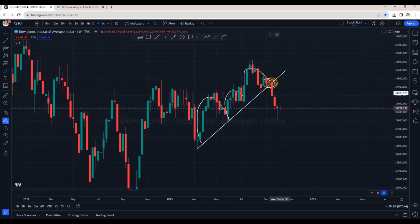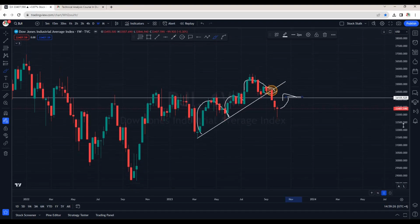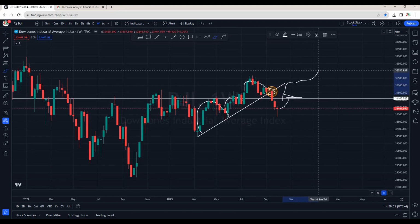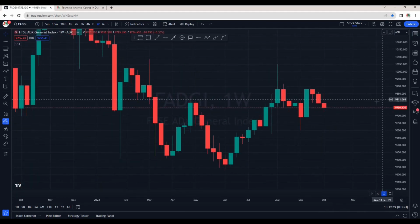Some buying momentum is seen, as I just mentioned, on the daily chart as well, but nothing confirmed yet. We want to see it jumping back above the resistance so that we can say bulls are now in action, and then most likely it can continue its upside momentum. So overall, the USA stock market is also under pressure. We are not seeing anything interesting on the index. And now let's talk about UAE stock markets.